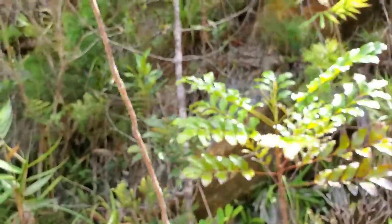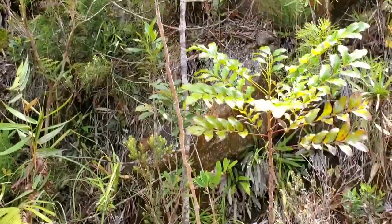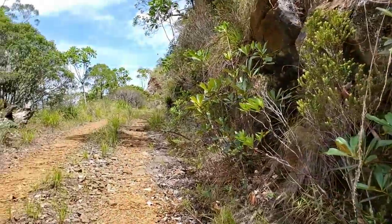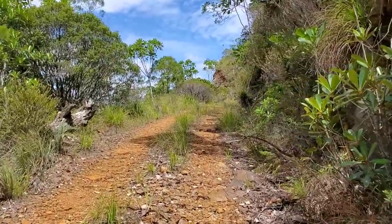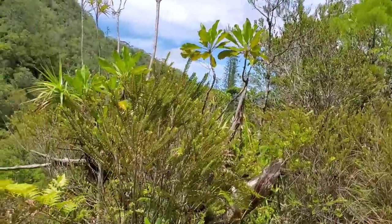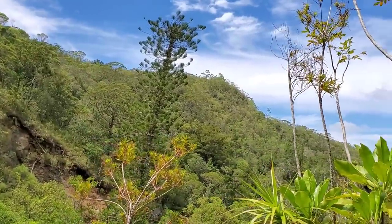As you can see, it's doing that monocaulis thing, which many plants do here. And there's actually a couple papers on it. Some kid wrote his PhD on it, like a 300-page thesis on the monocaulis habit, and how it's evolutionarily convergent among many New Caledonian plants. And no one really knows why.